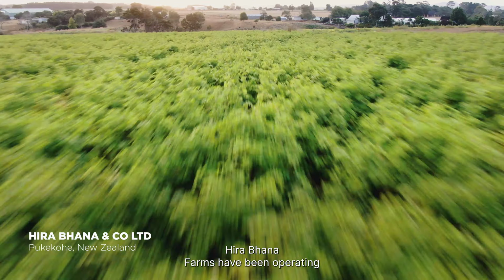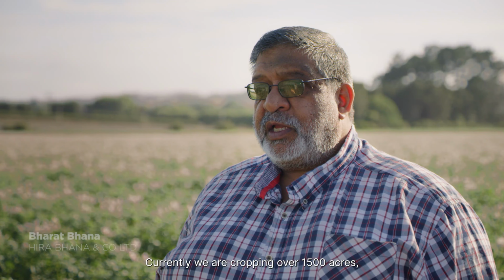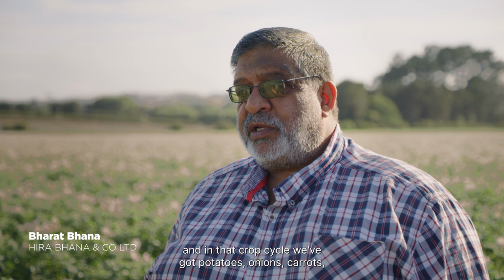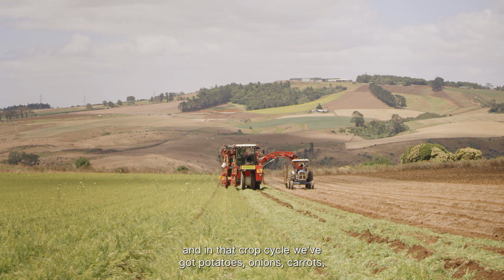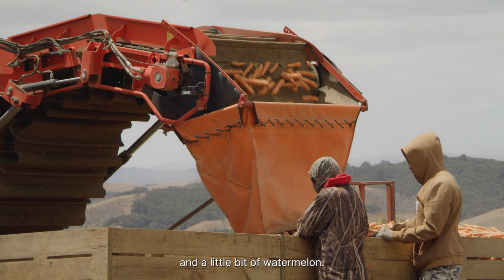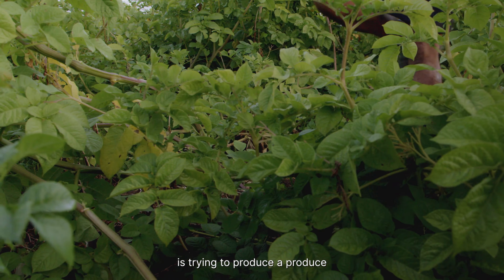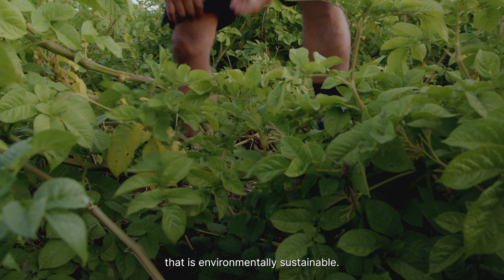Hira Bhana farms have been operating for well over 60 odd years now. Currently we're cropping over 1,500 acres, and in that crop cycle we've got potatoes, onions, carrots, brassica, lettuce, pumpkin and a little bit of watermelon. Well, I think the aim of any farmer is trying to produce a produce that is environmentally sustainable.